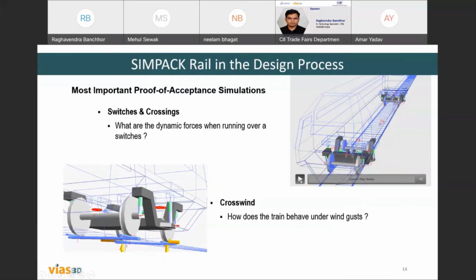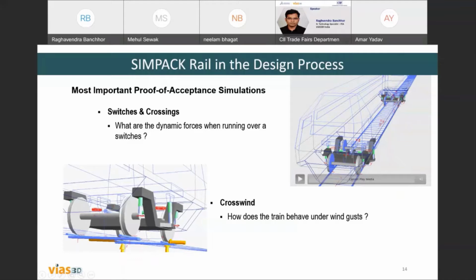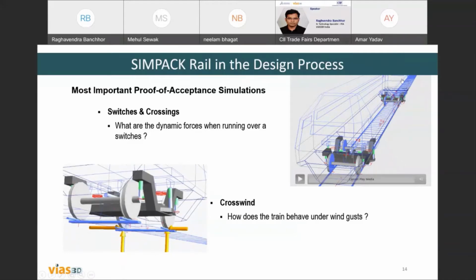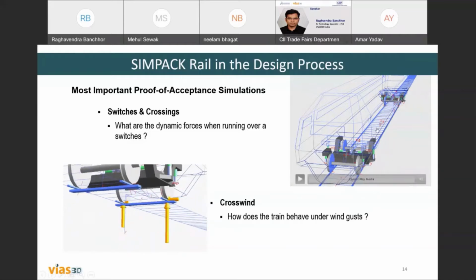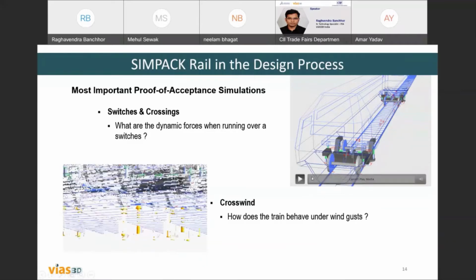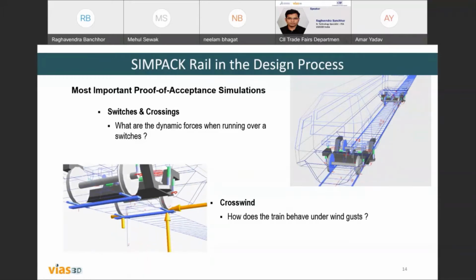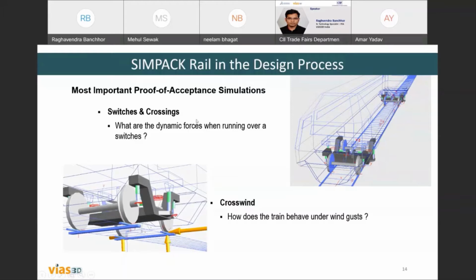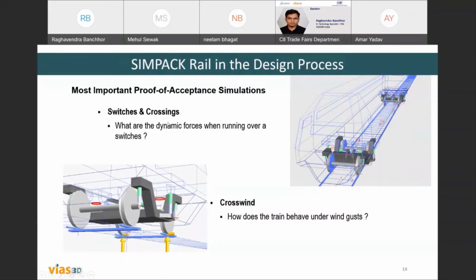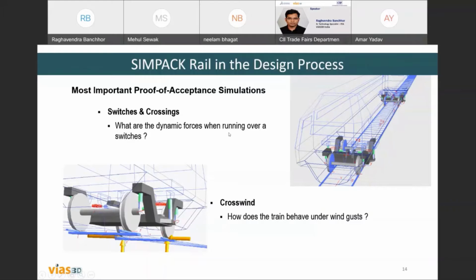Unfortunately this animation is not running, but on the right-hand side, what you can see is the rail, and it goes and takes turns. There are the switches and the crossings, which are very essential parts of the railway track. When the train is taking turns, the forces are not constant. The moment it starts turning, the force changes, with different magnitude and a different contact area, and that needs to be analyzed and designed very carefully. That's what we can include in SIMPACK Rail. We have libraries wherein you can include the switches and the crossings, and you can perform the dynamic analysis of how much force is coming over there.